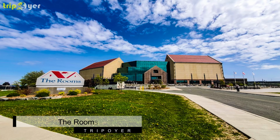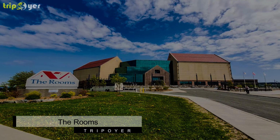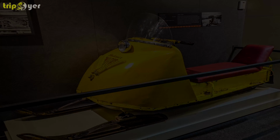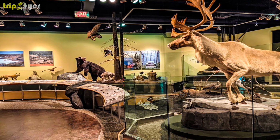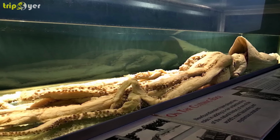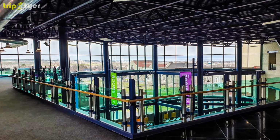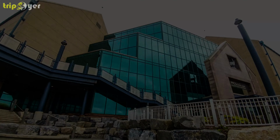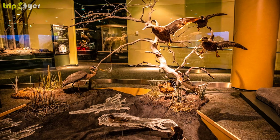Number 4. The Rooms. Dominating the hilltop in sharp contrast to the neighboring 19th-century Romanesque Revival-style Catholic Basilica, St. John's newest museum is called The Rooms and includes several different collections divided by subject. Sections include wildlife and natural history, Aboriginal finds, contemporary art, and historical and cultural exhibits that give a good picture of both Newfoundland and Labrador.